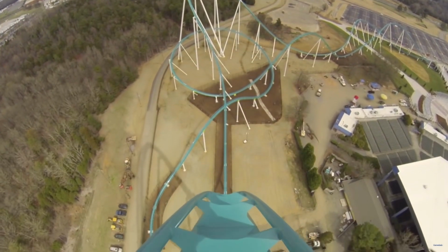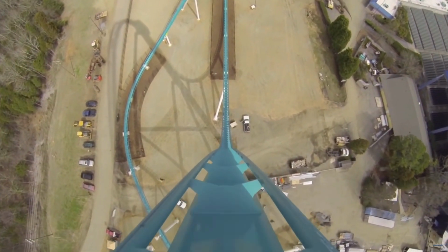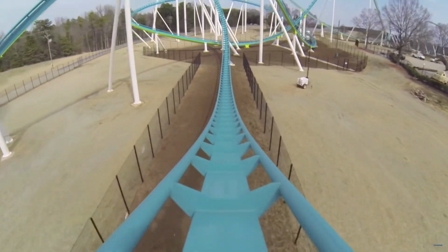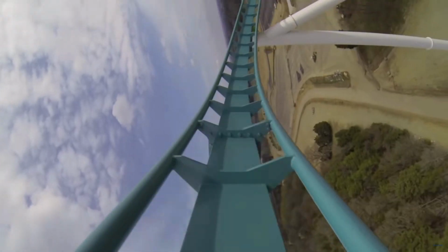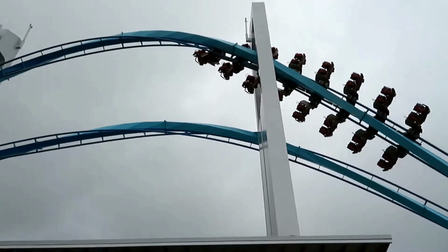B&M has become one of the best manufacturers in the roller coaster industry, producing large capacity rides that are extremely reliable. And they produce coasters that range from among the tallest in the world to inversion machines. But how did they get to where they are today?